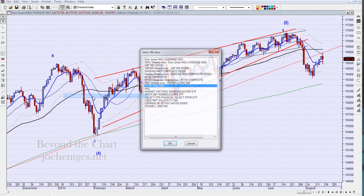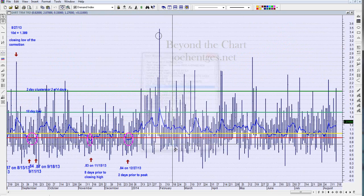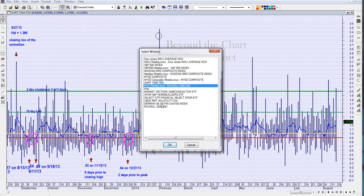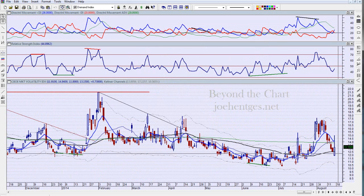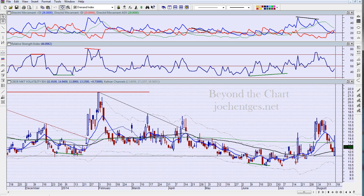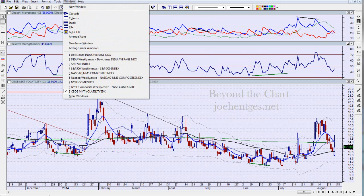All right, let's take a look at the short-term trading index. It's neutral, not telling us anything on an extreme. The VIX, where is it? CBOE, here it is. The VIX, we got a pretty good bounce, but again, that's that wild volatility that was going on, but it did have an up day in here. It's hard to tell what may be going on. This may have pulled back enough. We'll have to watch. All I could tell you is it's pulled back down. It's not giving me anything else to hang my hat on.